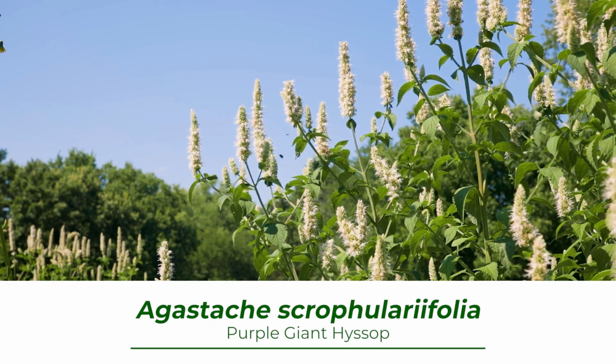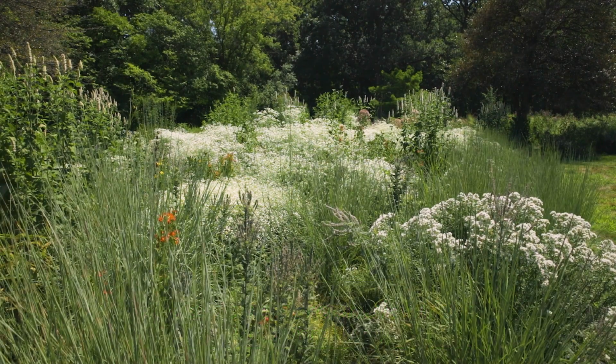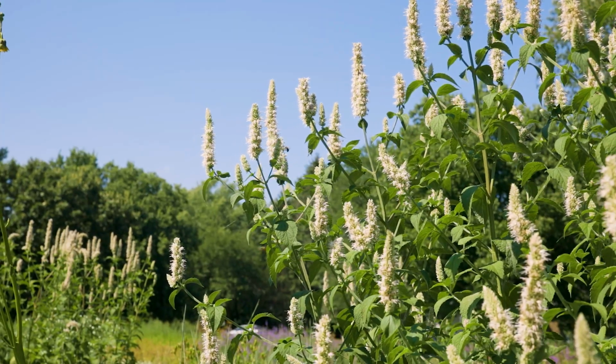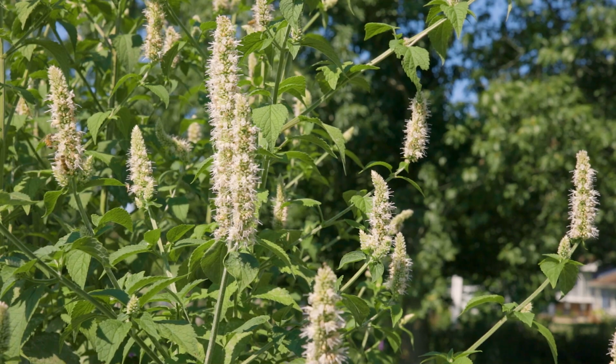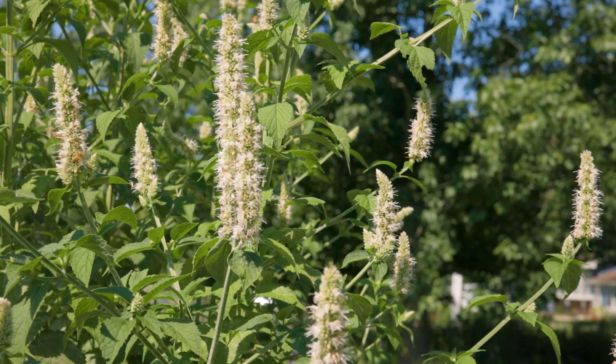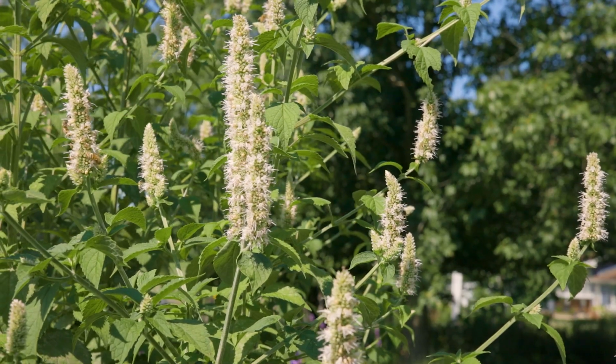One of them is this Agastache, and the Agastache is so beautiful and has amazing, nonstop pollinator attraction, with bees and all of the insects just buzzing around it, and it's fun entertainment to see all of that happening here.